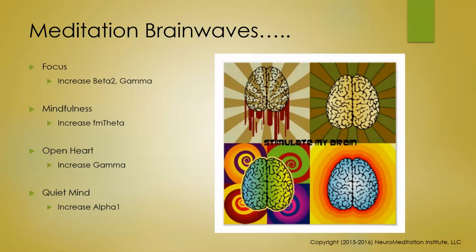Now, that by itself is actually important to point out, is that not all meditations result in slow brain patterns. Many of them do, and actually for many of them, it's a combination. Some regions of the brain speed up and are activated, and some regions of the brain slow down and get quiet. So this is really important for us to understand.